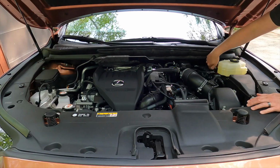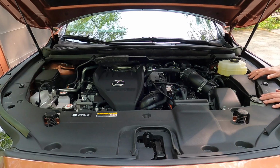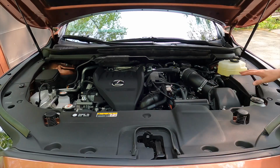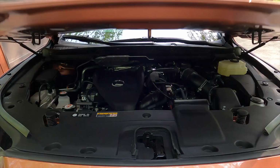The good news is the strut tower braces are also well back here, and that does add structure to the frame. Also, Lexus talked about a little bit more structure coming around the front above the radiator as well. And by the way, windshield washer fluid goes right there.